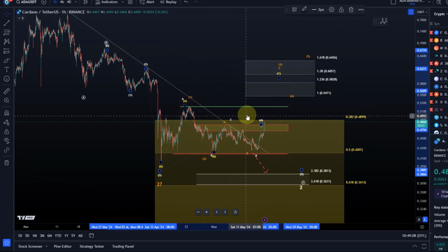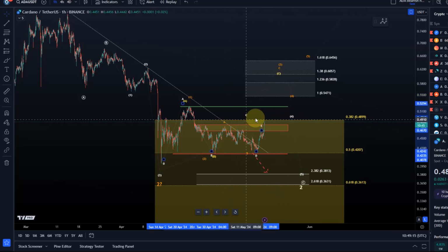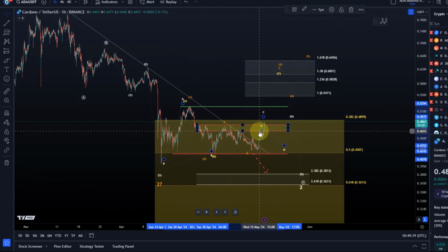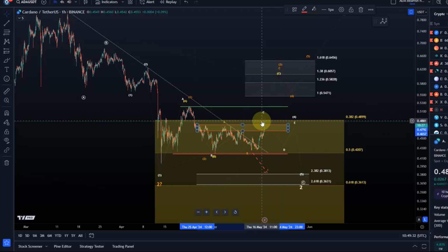So therefore I said, okay, look, take these triangles with a pinch of salt, and they might morph, they might transform. This is what's happening. It could still be a triangle, but now it takes another DE to confirm. And what we used the triangle for was to identify the first relevant resistance range highlighted here in red. Now that's broken. I leave it in. Maybe we get a retest. And it opens the door now to the next resistance level at 52.2 cents.